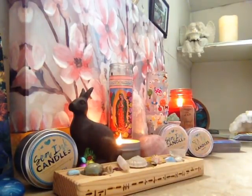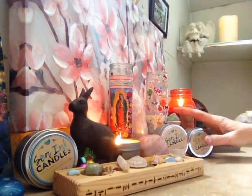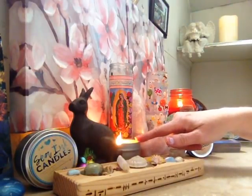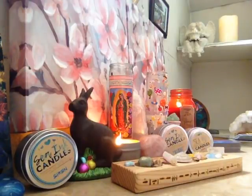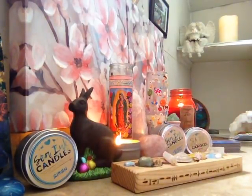And now the scents that I have right here are Happy Birthday, Coconut Queen, and Siren, which I probably should have lit that one, but this one is the Lost Unicorn one. And I love them all. As you can see, I like to have them around. I like the tins. They're just so cute. It's just adorable. So I love the energy. And I wanted to give her another shout out before we get started.